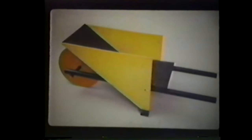Rietveld's wheelbarrow. It makes me happy every time I see this wheelbarrow. Those beautiful, bright colors. And that happiness that I feel when I see this wheelbarrow is an important spiritual aspect of what this style was about. Now, the joyous simplicity and purity was important to them.